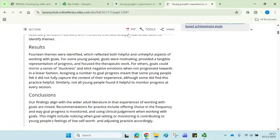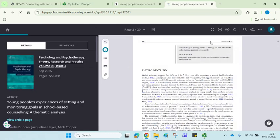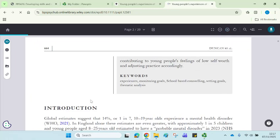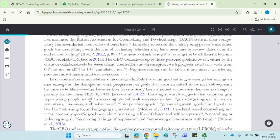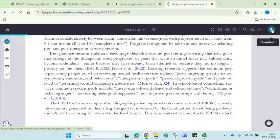You may wish to download the PDF version, which you can then see on the screen. Make the text bigger or smaller. If you press Ctrl and F, you can search for particular keywords. And you still have the option to save and download the PDF onto your own computer.